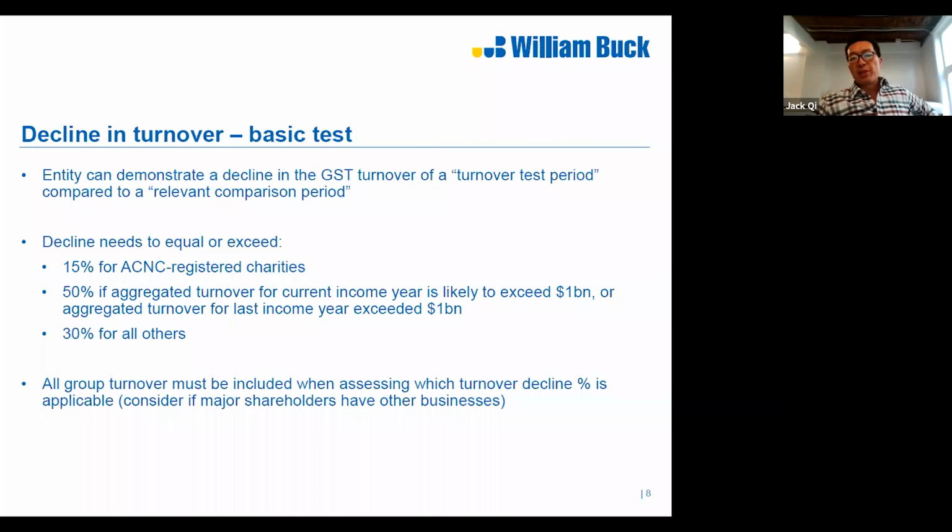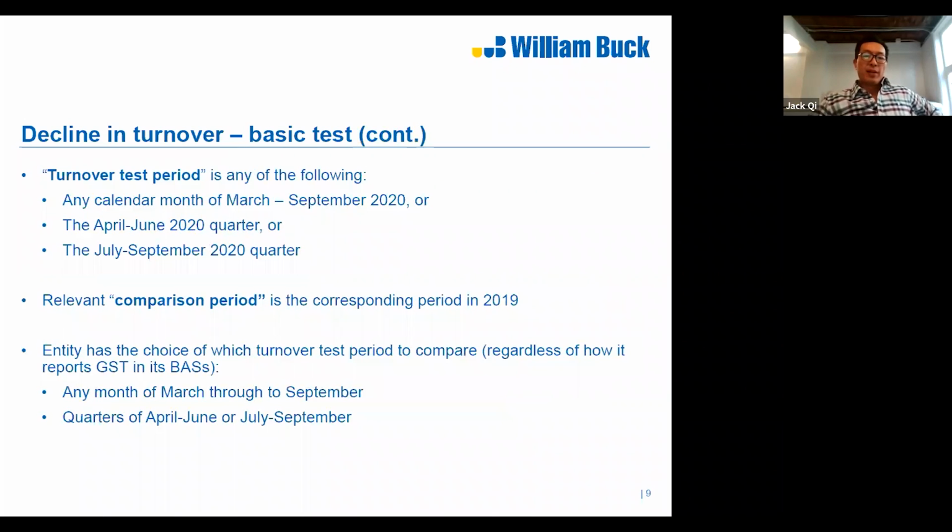In measuring this drop in turnover, you do need to consider the turnover related entities. So if you have major shareholders sitting on your share register, maybe they need to be included as well. Okay, all right.